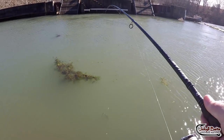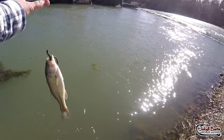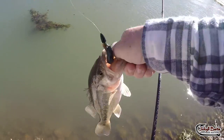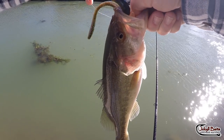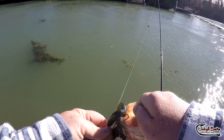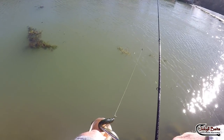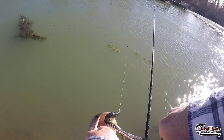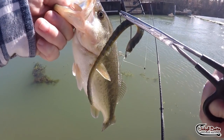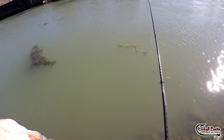There we go. Nice little one. Bass number two. Very pretty. Top of the snout. Starting to go in the right direction. That is a good thing. Sharp hooks, also a good thing, unless you're a bass. There we go. Googan. Slim shake. Bass. Pretty easy equation.